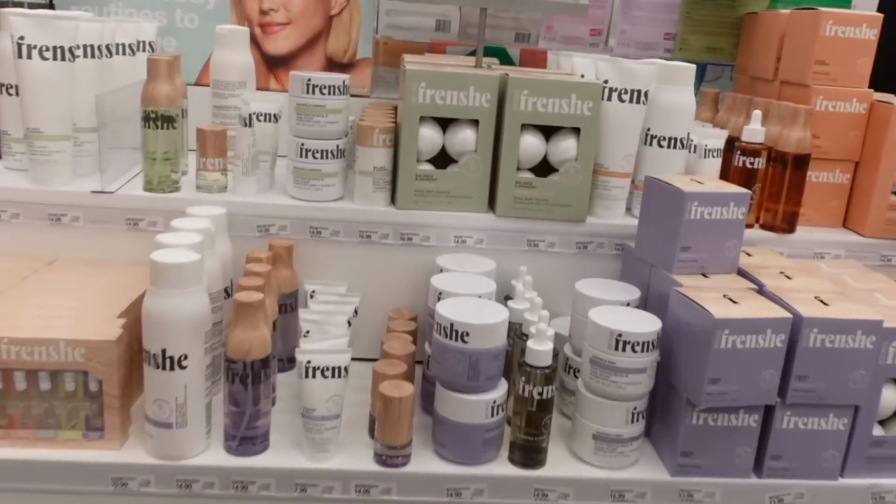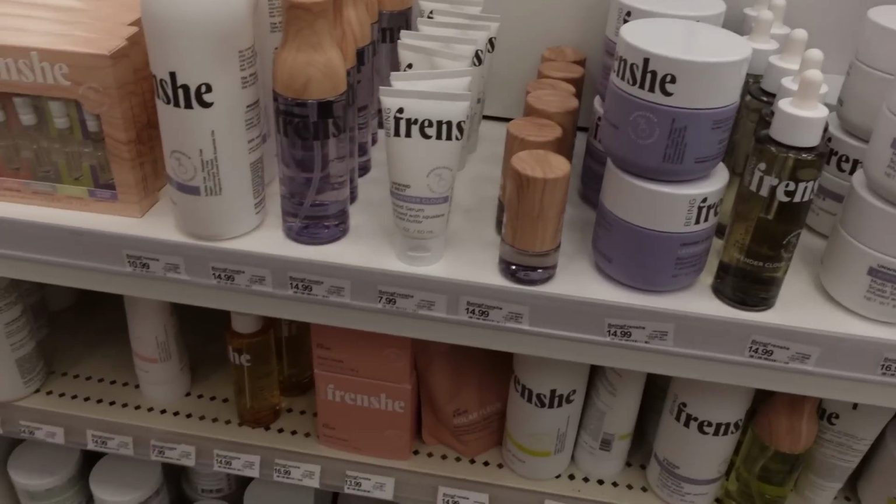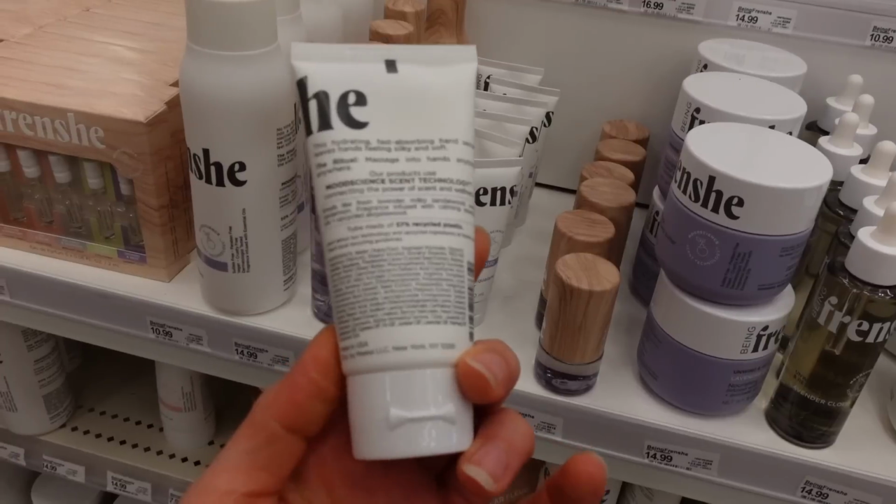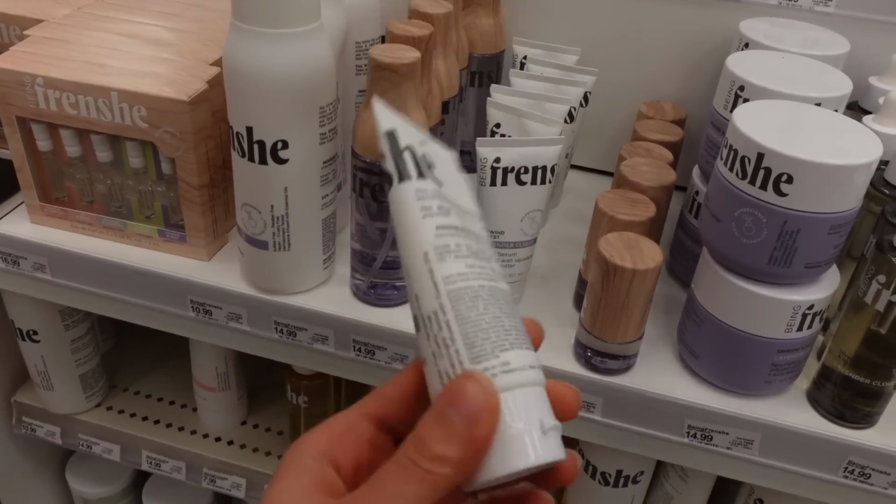Man, this Freshie line, here's more of it. We have a hand serum. What's in this? Is this just a shea butter hand moisturizer? Yeah, looks like it.